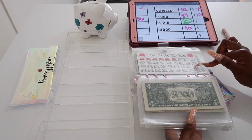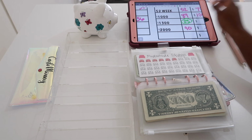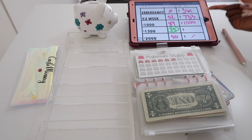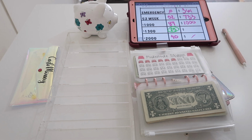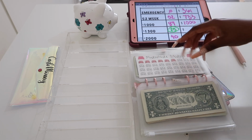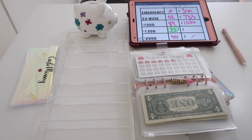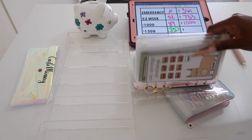But I'm not going to fill it out because, like I said, I still owe $3,500, right? So I'm only going to have $1,700 and something once I add $25 to that. So I still need this $1,000, and I'm going to be focusing on this. That's why I'm not really sure if I will be able to do that big challenge, because I really want to focus on getting out of debt.